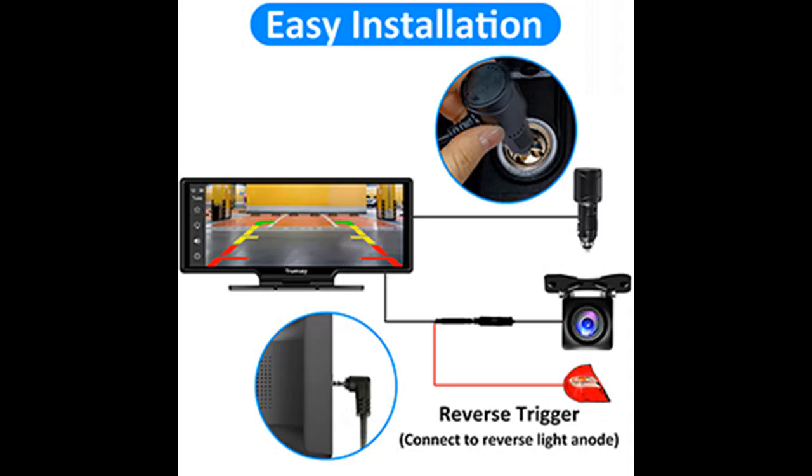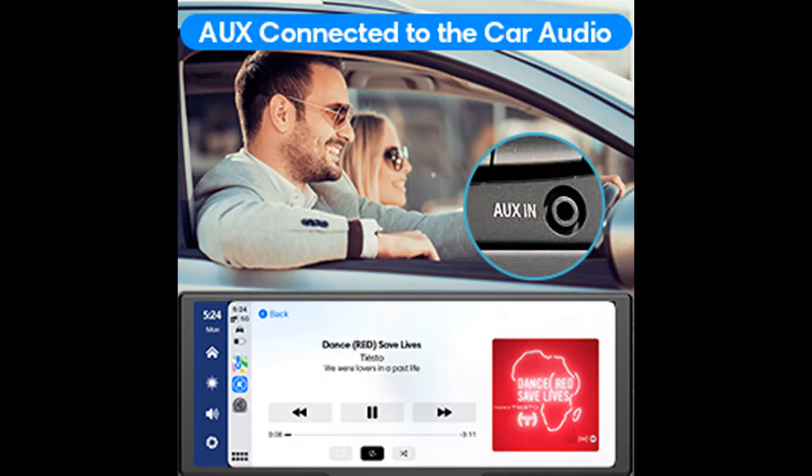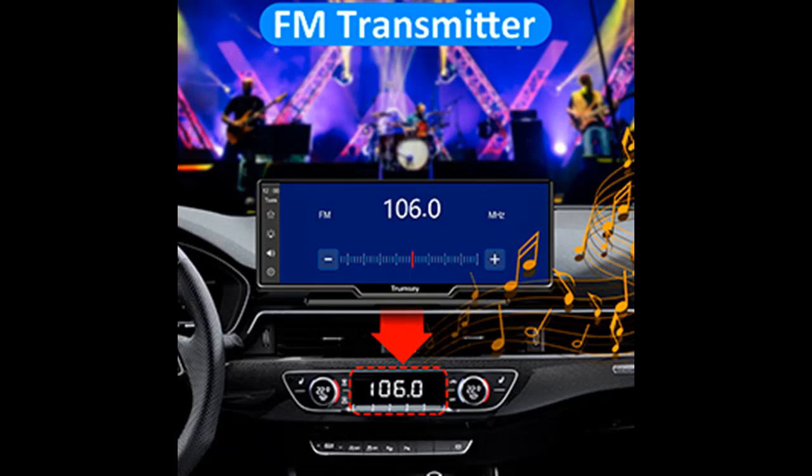Easy installation and fit for various cars. This car HD DVR is easy to use and you don't need to disassemble the car, just install it on the dashboard and keep your car original. With 7 to 32 volt voltage, which can fit all different cars, like campers, RVs, trucks, and vans.